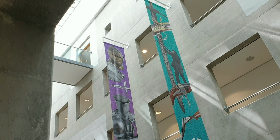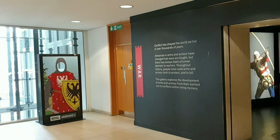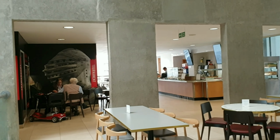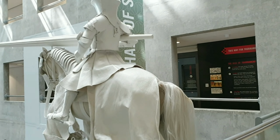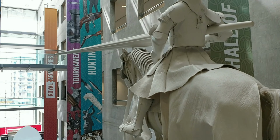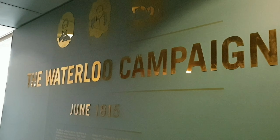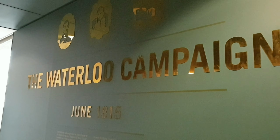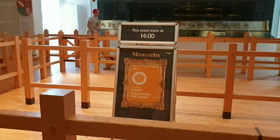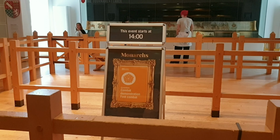Five levels in this museum. On each level we have coffee shops, elevators, spare chairs for people with disabilities, and corners for lessons: art lessons, history lessons, archaeology lessons. It's like a large school museum where everybody can learn. So we have to wait till 2 o'clock to participate in this event.